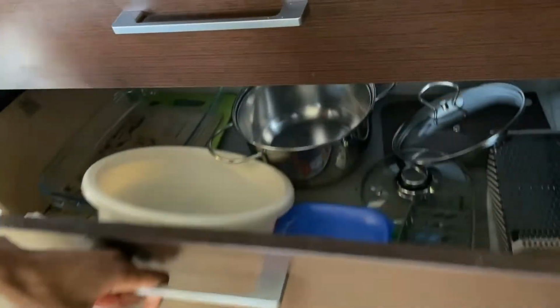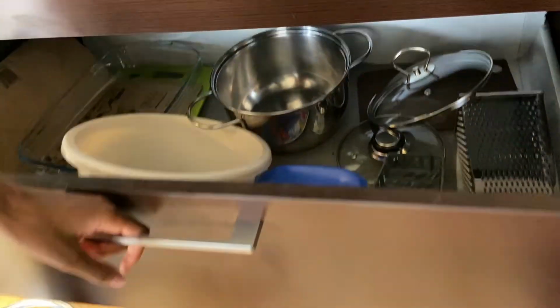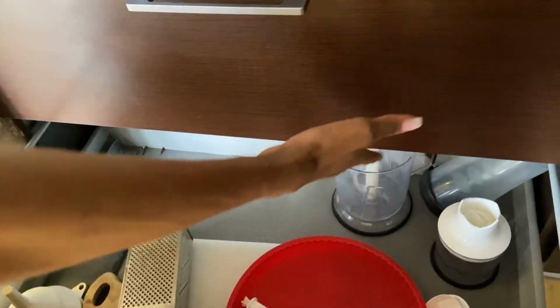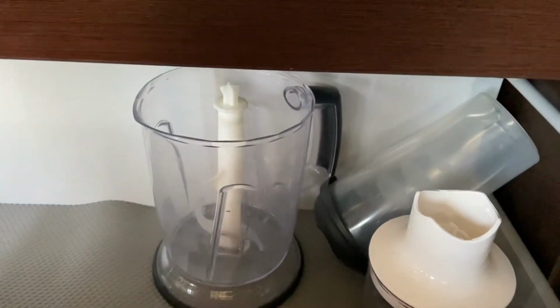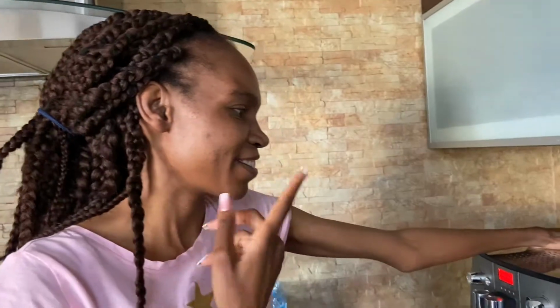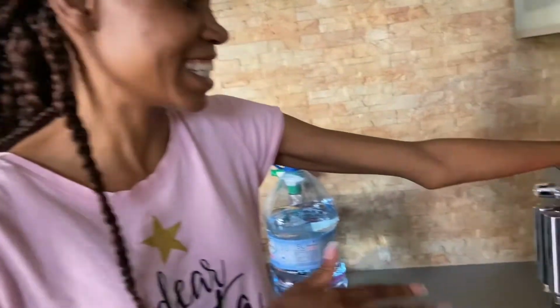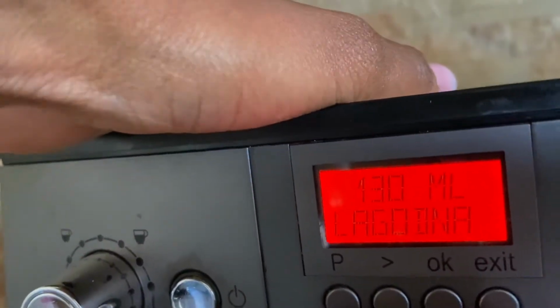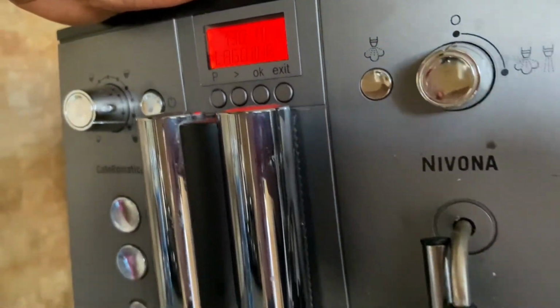Everything that is here came with the house. You got pots, dishes. The dishes, yeah, came with them. And you see, even the juicer is here. Everything, it came with the house. So we also have a coffee machine. Apparently, the funny thing is that the first week we were here, we couldn't use this. Then one day I was like, okay, we're going to use it. And we actually did. And it's now working, so we can make coffees in the morning. You see, right now it doesn't have enough water.